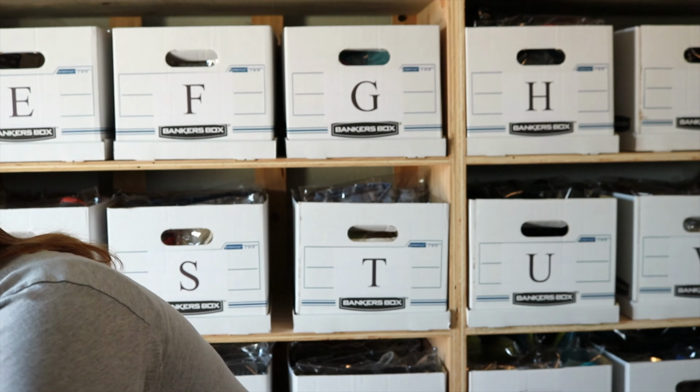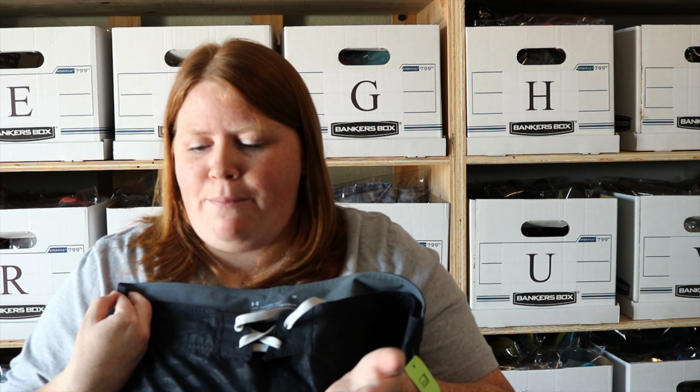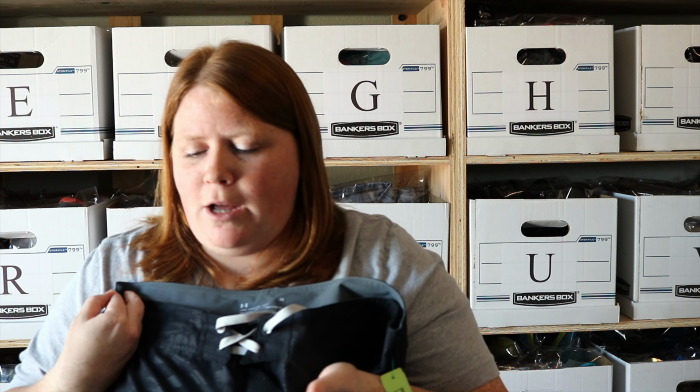Alright, next up is the clothes. So this first one is going to be the only one that's not listed yet, and it's because when I was listing it, I found a little spot on the back, so I'm going to wash these before I list them. That is a question I get a lot, is if I wash the clothes before I list them, and truthfully, I do not. Most of them you can tell that they've already been washed. So, yeah, they were in a thrift store.